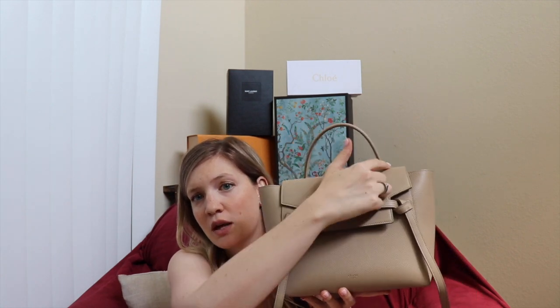Guys, if you couldn't tell, I love the belt bag. I love the practicality of having a top handle and having a strap. I think it means the world to me. There are so many ways to use it, so convenient, and I absolutely love that.